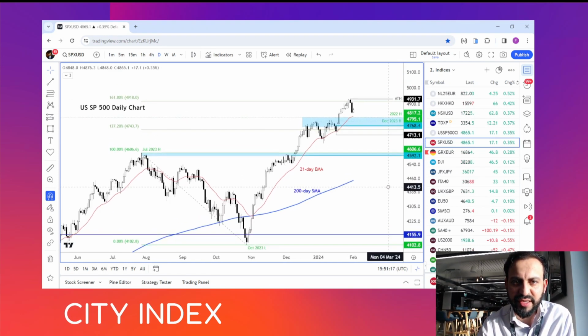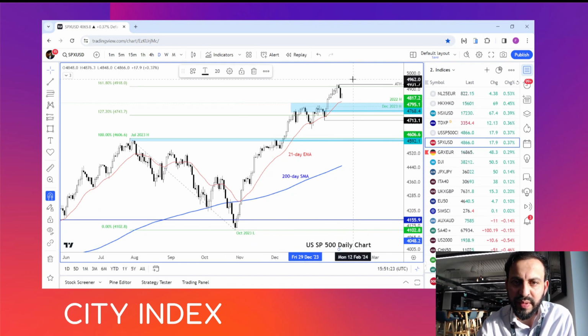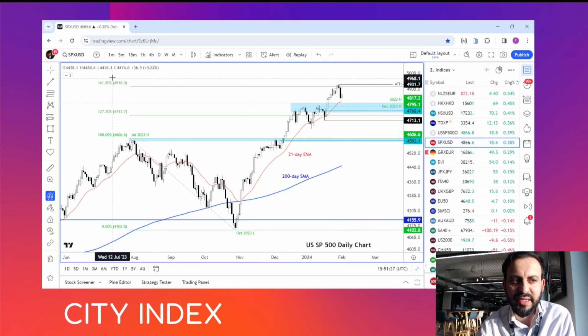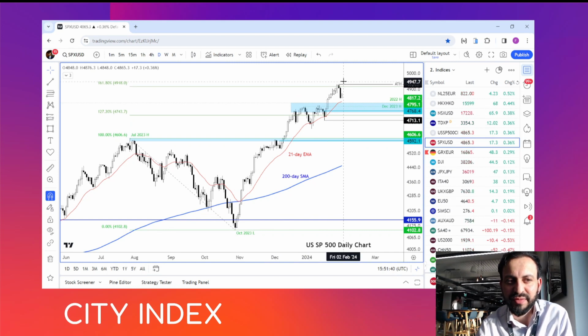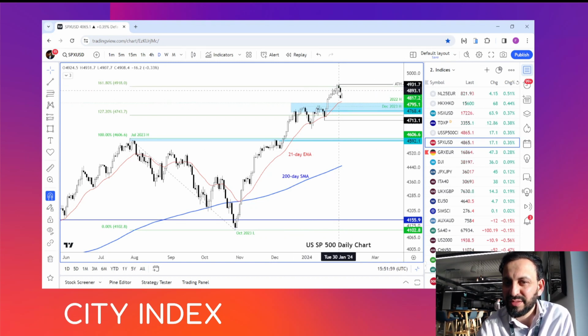Well, the S&P 500 created an all-time high as well earlier this week. But interestingly, it has topped, at least for now, at around the 161.8% Fibonacci extension level of the downswing that we saw from July of last year that ended in October. So the market has extended to the 161.8% extension of that move, which means that obviously the market was severely overbought at that point, and some profit taking was always likely. We saw some profit taking around the 127.2% extension previously, and now we are seeing some around that 161 extension. So this should have been expected to some degree. Whether or not it will lead to anything significant remains to be seen.